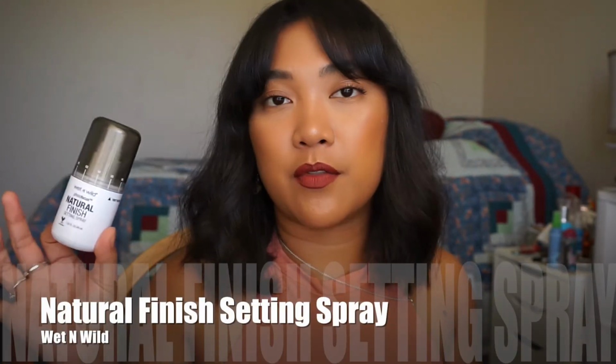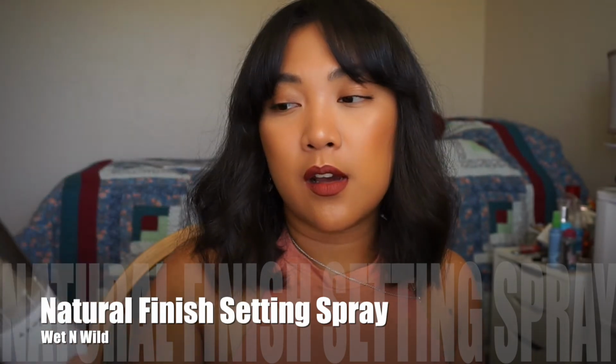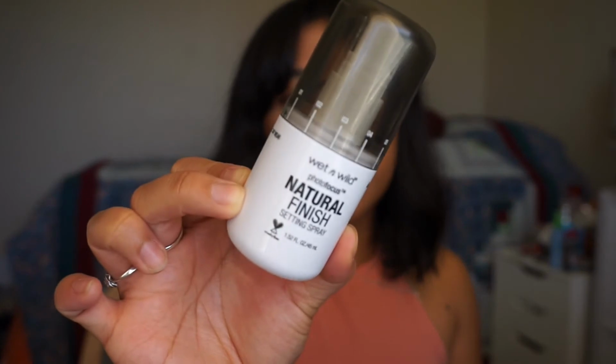So I like anything from the photo focus section of Wet n Wild, and this is the Natural Finish Pro Setting Spray, and it is what it is. It is a setting spray. It's really good. The nozzle is awesome on this. It just sprays so evenly. It's a mist, and so that's great.